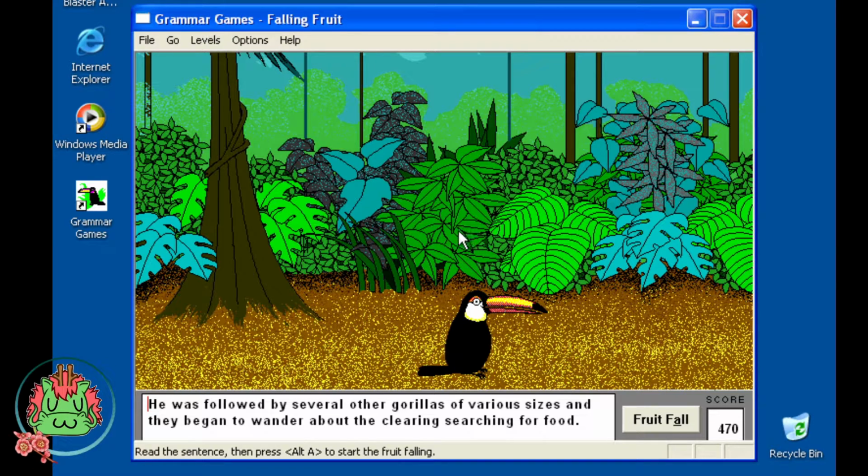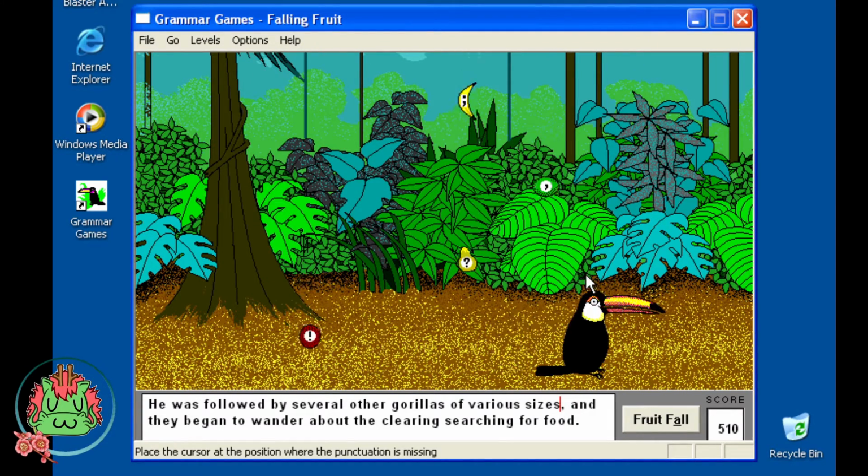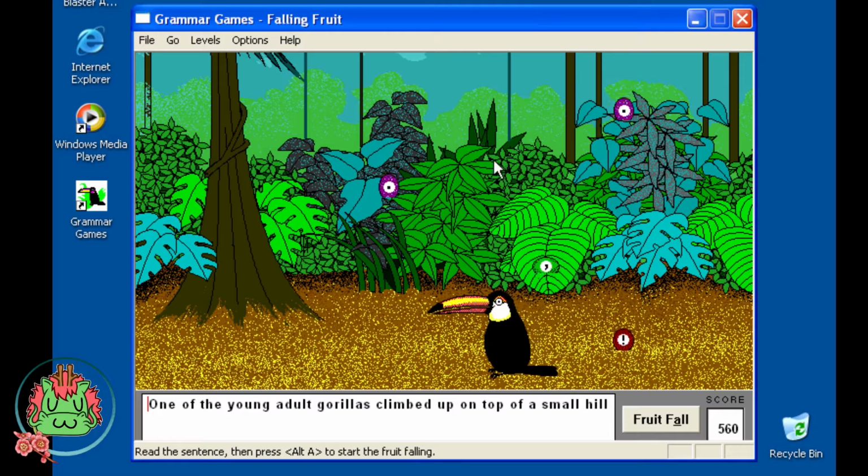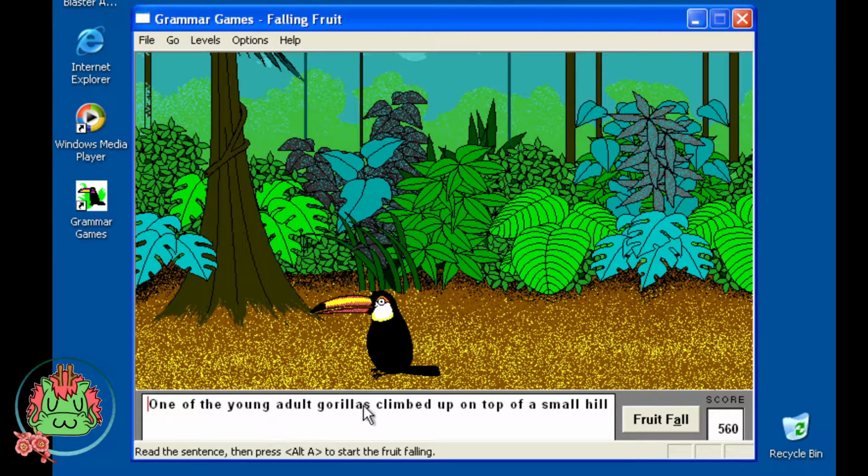He was followed by several other gorillas of various sizes. One of the young adult gorillas climbed up on the top of the small hill.